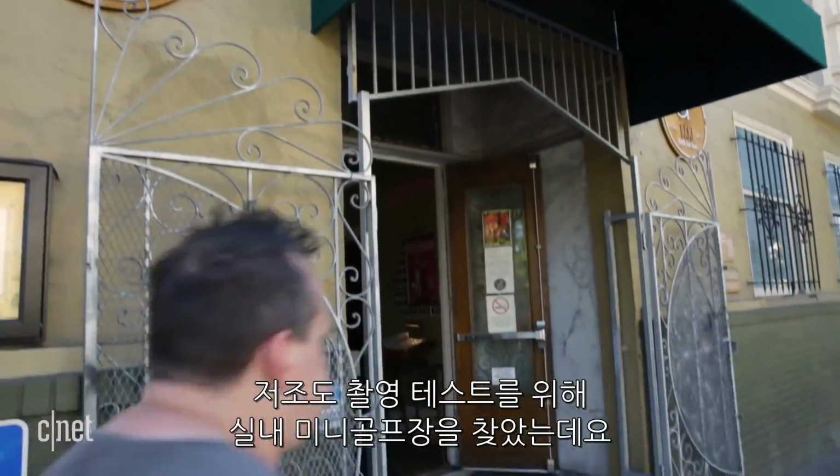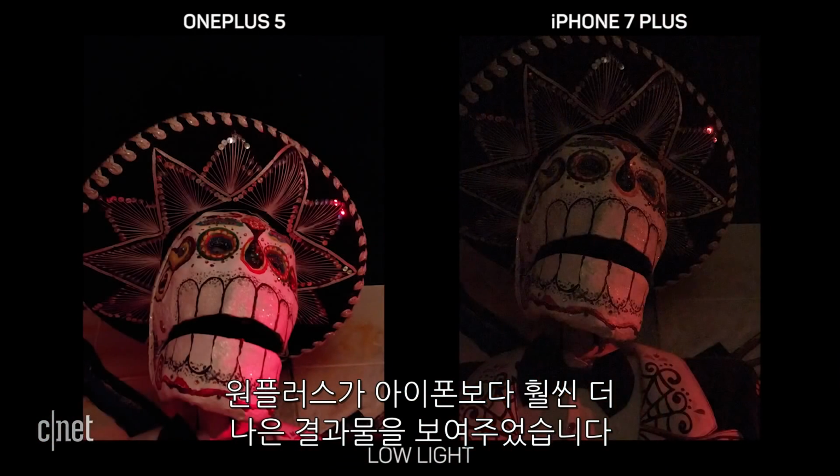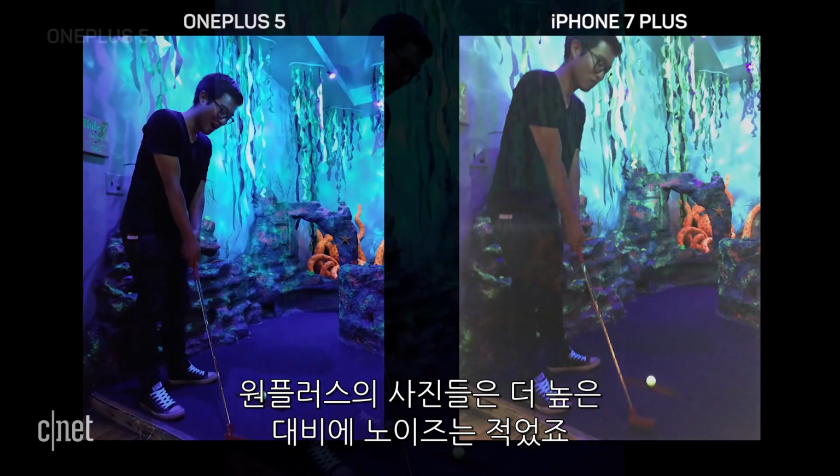We took the phones into indoor mini golf to test low light. And hands down, the OnePlus took much better low light pictures than the iPhone. Its images had more contrast and less visible noise.